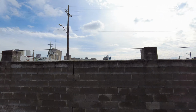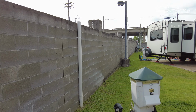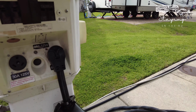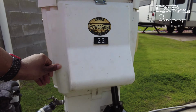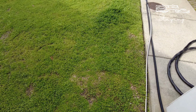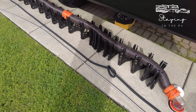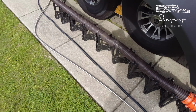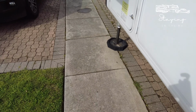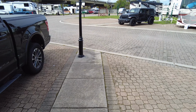Now you can see we've got a backdrop of the city there, and again, it is a little bit noisy, so that is one thing to keep in mind. In terms of our utilities, we've got 50 and 30 amp connections. No issues whatsoever with our connections at this site. We do have, of course, the water hookup as well, and then the sewer thankfully does run downhill, so we haven't had any issues there. It is a little bit further back for our placement of our sewer, but other than that, it's really nothing to complain about with this site. So hey, if you're looking for a great place to stay in the French Quarter, this is probably the most ideal spot.